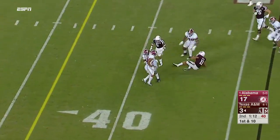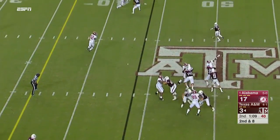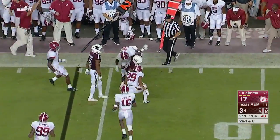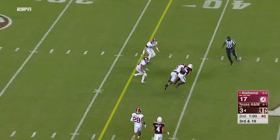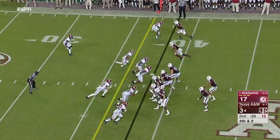He's going to tuck and run and smartly slide. Minute 10 left. Here's Mond and the Aggies. Once again, Williams out of the backfield. They've had success, but not this time with Mond. And there is Kirk as he is tackled about 2 yards.